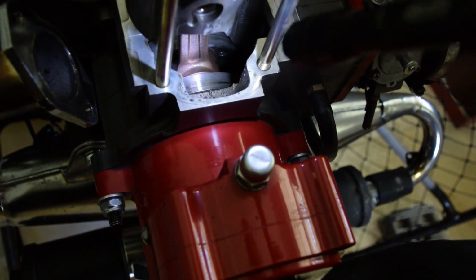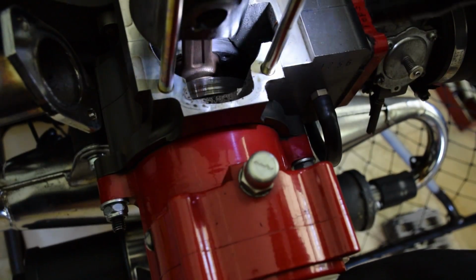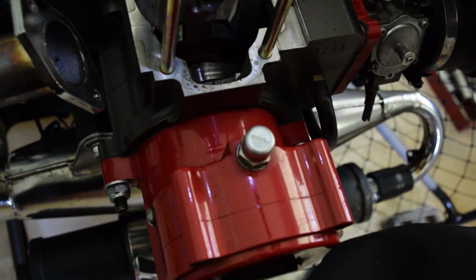I don't think it looks that bad, really. Yeah, I'd say we're due for a new piston. That's for sure.